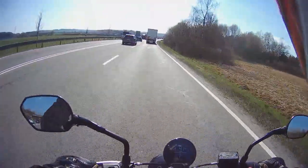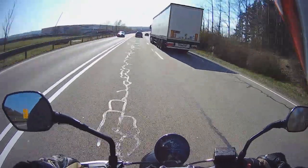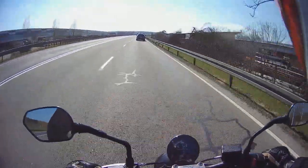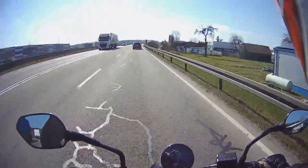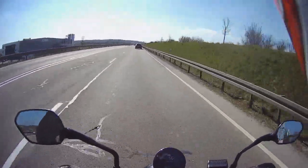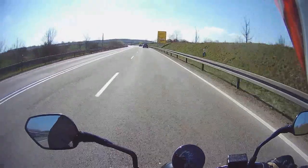If I remember rightly, there's a speed camera somewhere down here, I think. Oh, we must be going the right way. We must have taken the right turning because she's not changed. Too posh to change, yeah? Too posh to change. Please take the right turning on the left. No, you silly ass, take the right. No, fucking hell. Yeah, whatever.